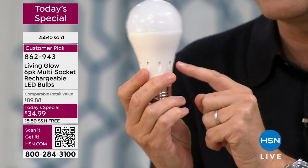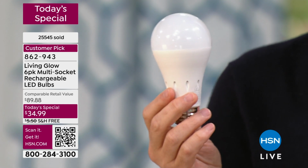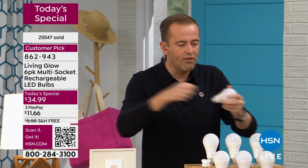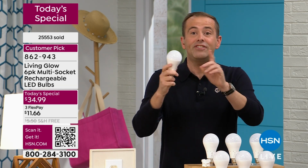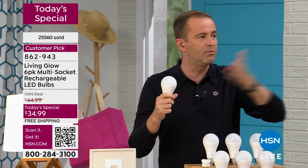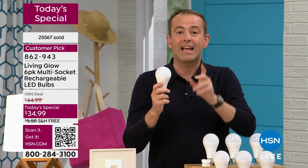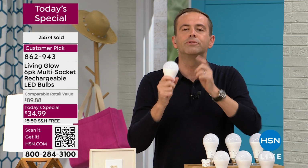But because it's got a built-in battery that you never touch, by the way, the biggest misconception is that you have to unscrew it and then manually charge it to get the battery to work. No! This is charging always when your light is on. So you put this in your light fixture, chandelier, sconce, bathroom, living room, bedroom, you'll never touch it again. Every time it's on, it's charging. And if the power ever goes out in your home, these light bulbs still work.